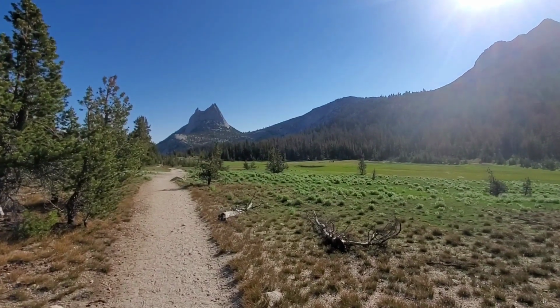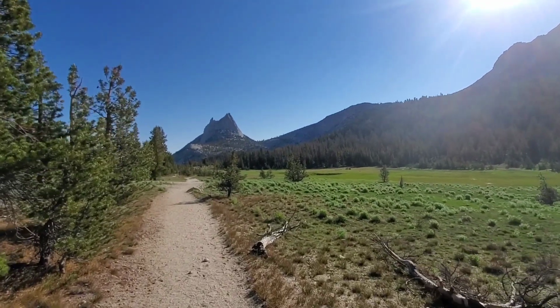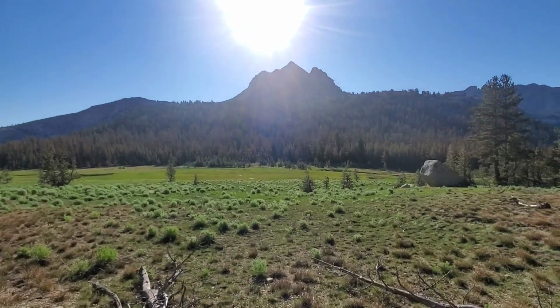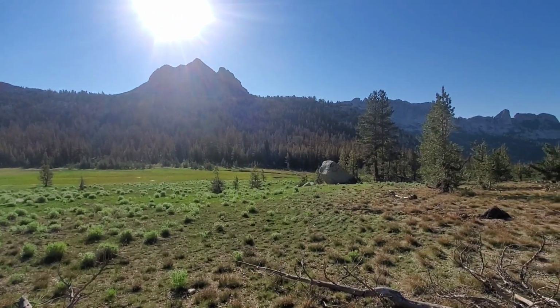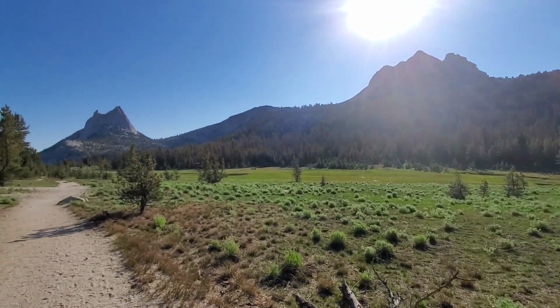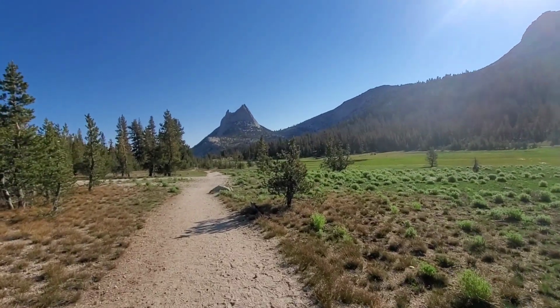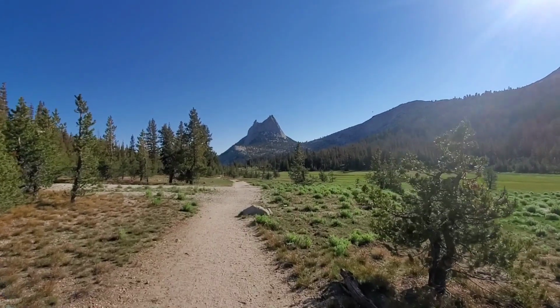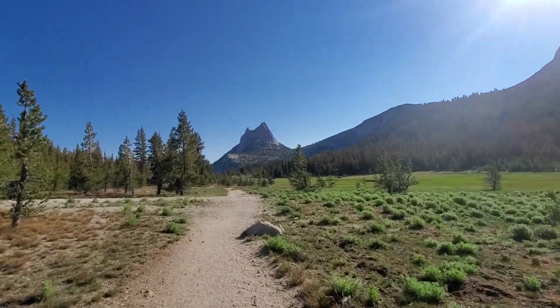Look at this meadow. Right under Cathedral Peak. Beautiful. That is today's theme. It's meadows. Coming up on a really big one, Tuolumne. And then Lyell Canyon will have meadows too. Should be a really, really relaxing, fun, beautiful day.